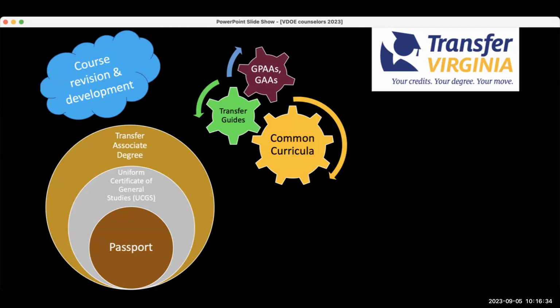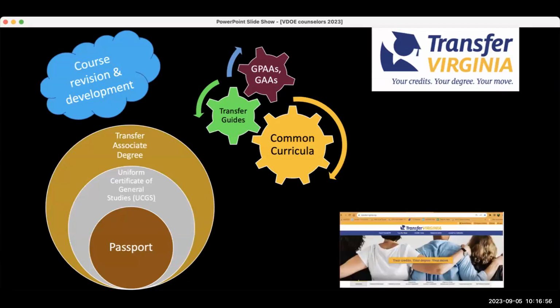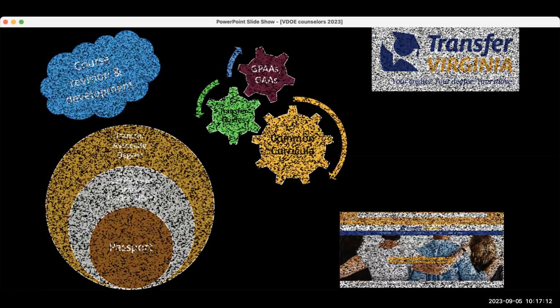We want to ensure that across the community college system, any course that a student takes at any of the community colleges for a transfer associate degree will transfer to any of our four-year public and participating four-year private colleges. So that's involved behind the scenes revision and development of existing courses and of new courses. And then a huge element under the Transfer Virginia umbrella is the portal. That's what Melody is going to be focusing on in the second half of our presentation today. So let me take a few minutes to talk about these other elements so that you can have a sense of what this Transfer Virginia machine is.